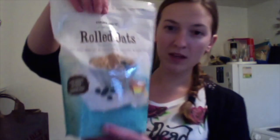Ran out of my oatmeal, so I got a new bag of rolled oats. They're certified gluten-free. Rolled oats you have to cook a little longer than your regular quick oats that are like 2 minutes, but I feel like they stay a little bit more solid, like they don't get all mushy, so I like them. That's it in there.